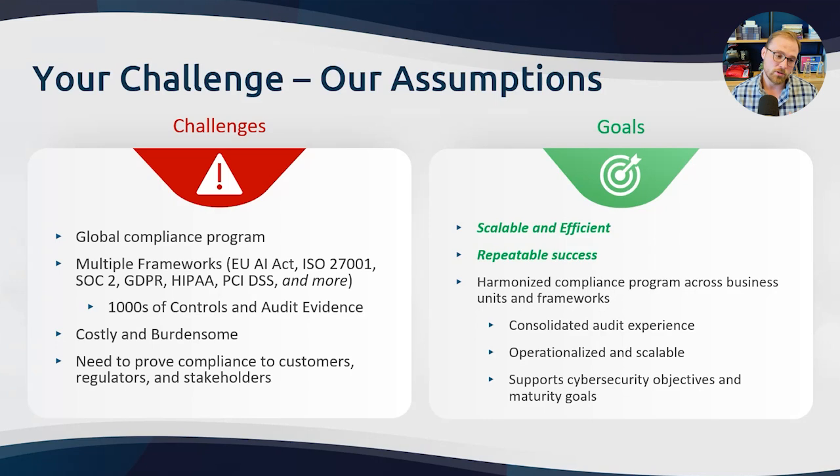So what we want to do is talk about how to build a scalable and efficient program. How do you demonstrate DORA compliance by integrating it into your existing compliance program, and really not just DORA compliance, but whatever comes down the pipe next? Because DORA is not the last thing that you will see. There will be additional regulations, compliance requirements and changes, so you need to have a process to integrate that.